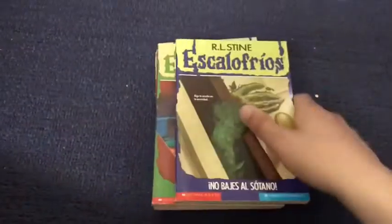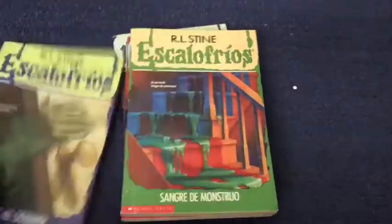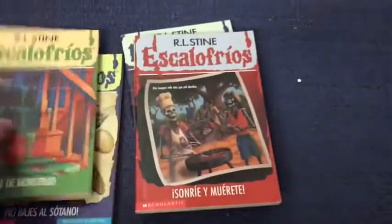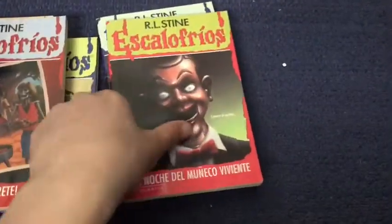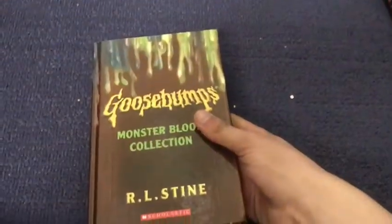I have these Goosebumps books in Espanol. I have five of them. I have Stay Out of the Basement, Monster Blood with a different color scheme, which is interesting, Say Cheese and Die, Night of the Living Dummy, and The Girl Who Cried Monster. So those are cool. I have the Goosebumps Campfire Collection. I have the Goosebumps Living Dummy Collection. I have the Goosebumps Monster Blood Collection.